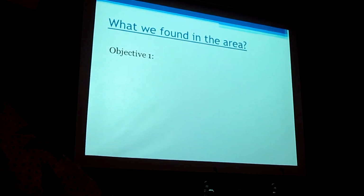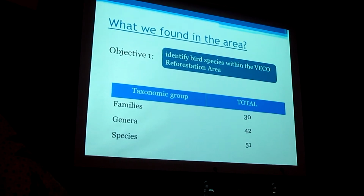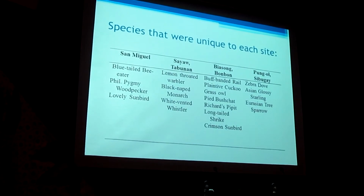What we found in the area for the first objective, which is to identify the species found there, is 51 species of birds, belonging to 42 genera and 30 families, and the species that were unique to each site. These are the barangays where I conducted the study: San Miguel, Tabunan, Boybon, and Sibugay. We have the unique species in each site. If you look at Sibugay, you have the zebra dove, Asian blue starling, and Eurasian tree sparrow. Most of these species are found in heavily denuded areas, and you can even find them in cities, like the Eurasian sparrow.